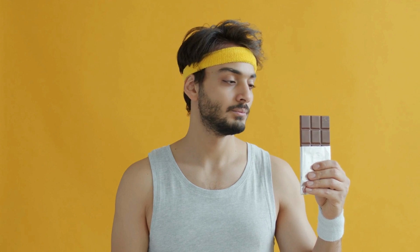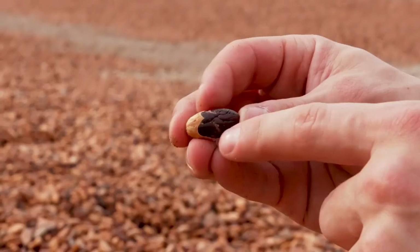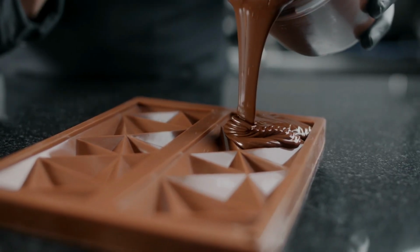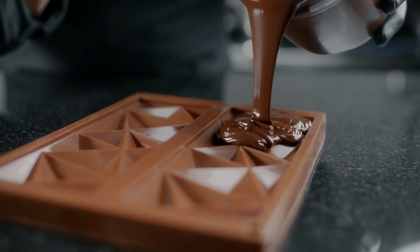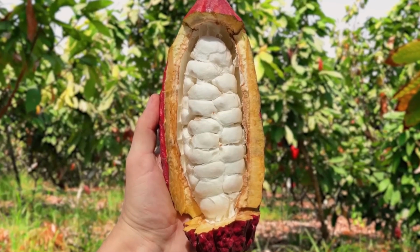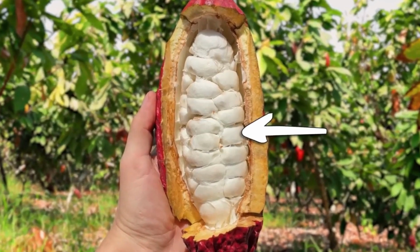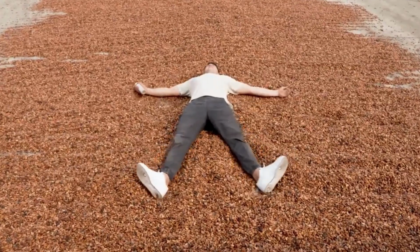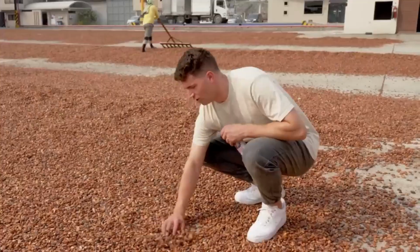The moment you tear open the wrapper and take that first bite, you're tasting the result of months of work, skilled craftsmanship, and a journey that started in a faraway cacao farm. Chocolate isn't just candy, it's an adventure in every bite, and that's the incredible journey of chocolate, from a simple cacao pod to the delicious bar in your hands. Next time you take a bite, you'll know the hard work and craftsmanship behind it.